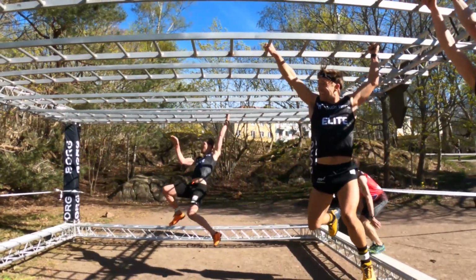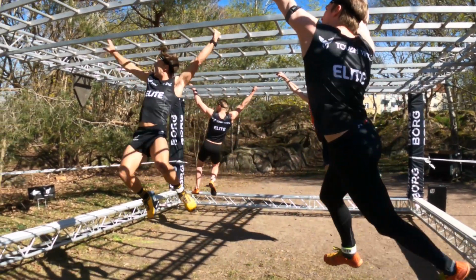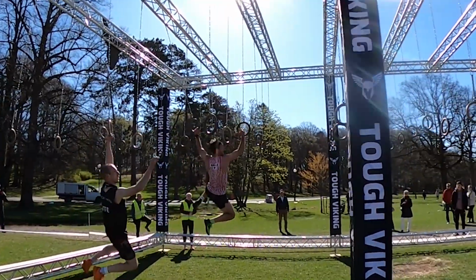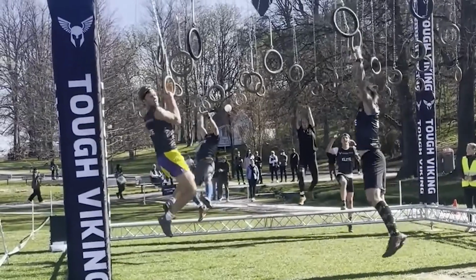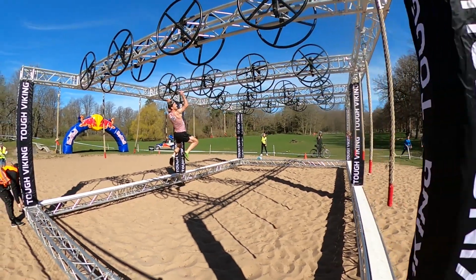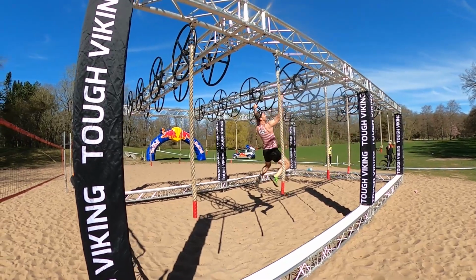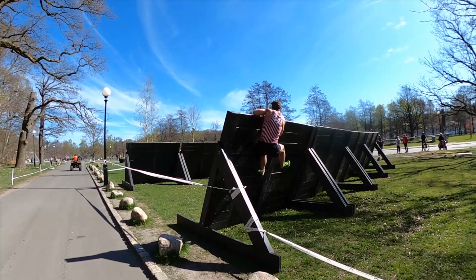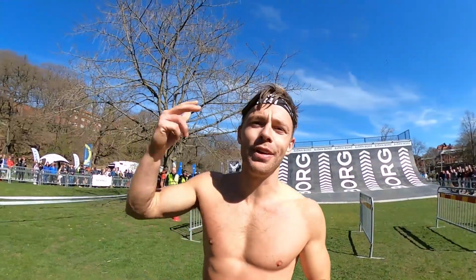And let's now check out a few of the obstacles. First we had the monkey bar. Here we could see Martin and Leon with a long reach and no backswing technique. At the rings we could see Martin and Pontus. They were skipping a backswing while they were jumping a ring and kept the momentum going forward. At the spinning wheels they went sideways without using any backswing. And on the wall we saw some great agility while Martin was using his legs and finding a good technique out.